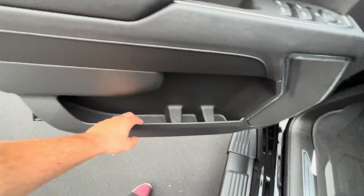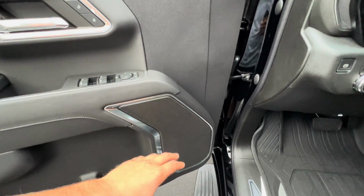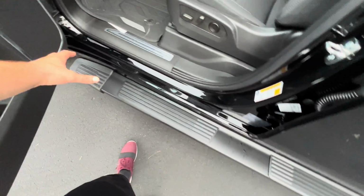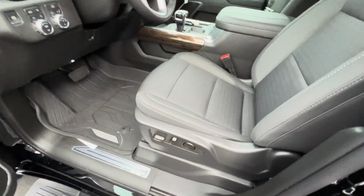Ton of storage down below. You'll easily fit a foot long in this pocket. Two 16-ounce water bottles to wash it down. Solid sound system. It's not an upgraded sound system, but it's pretty good for a base. We get an aluminum kick plate as you step inside. The running boards are also appreciated. They're an $800 option, but they definitely make it easier getting in and out of your 2023 Sierra.